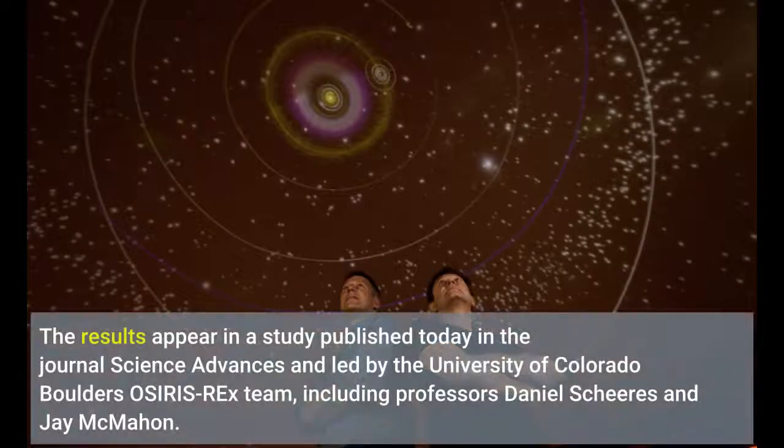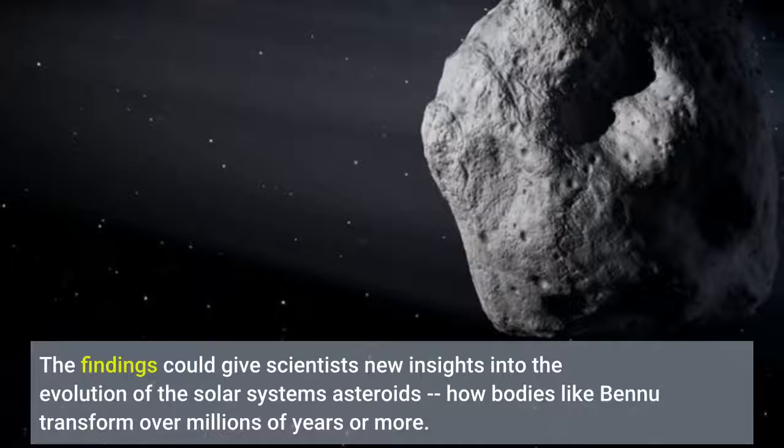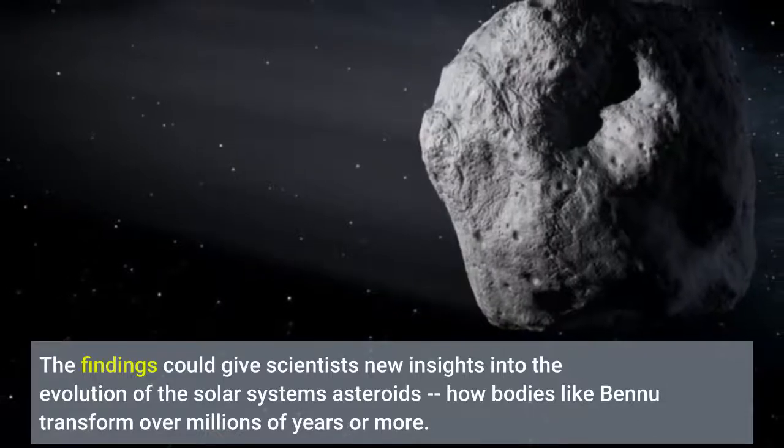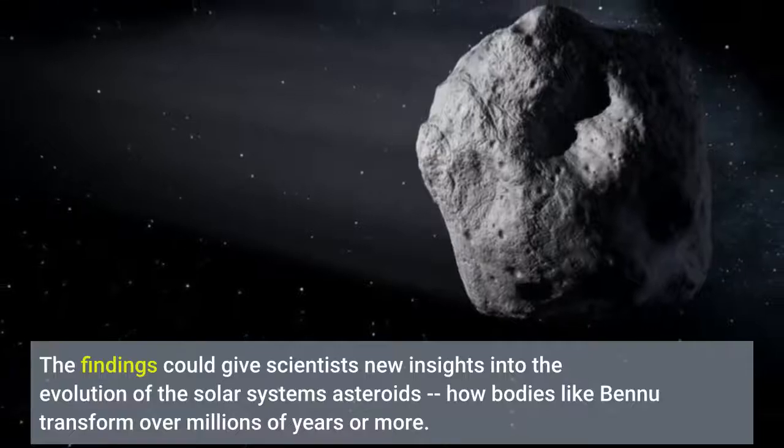The results appear in a study published today in the journal Science Advances and led by the University of Colorado Boulder's OSIRIS-REx team, including professors Daniel Scheeres and J. McMahon. The findings could give scientists new insights into the evolution of the Solar System's asteroids, how bodies like Bennu transform over millions of years or more.